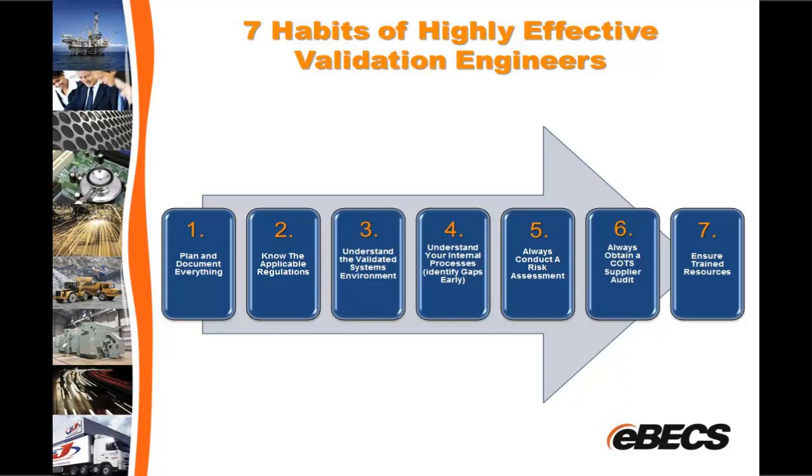Number 4, you have to understand your internal processes. I've seen ERP systems go off the rail, and number 4 is the main reason why they go off the rail, because internal processes are not understood, and we're actually engineering the process on the fly as we're doing deployment. It's very important that you understand these processes and identify the gaps so that when you get to the validation exercise, your requirements are sound and you can conduct the validation in a more competent manner.